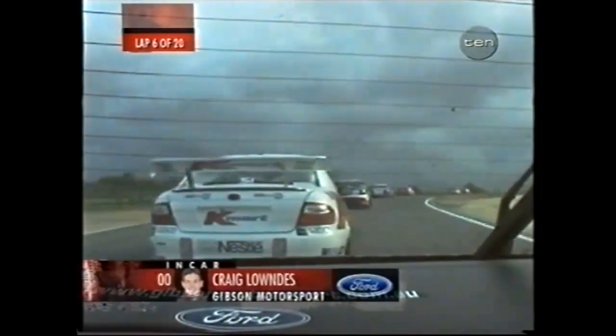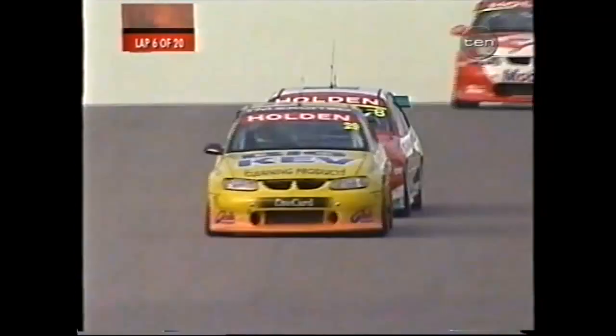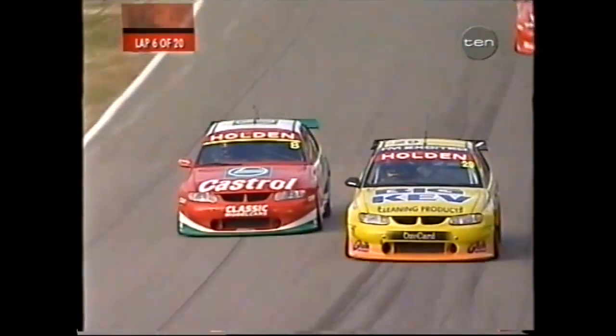This is the classic indication of the old racing format, the 20-minute sprint. Once you get stuck back in the queue, you really pay a penalty. And look at this battle now. Russell Ingall's got plenty of speed on board. The Castrol Commodore has a sniff up the inside of Paul Morris. Not quite close enough. Morris wants to fight.